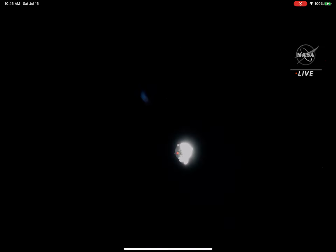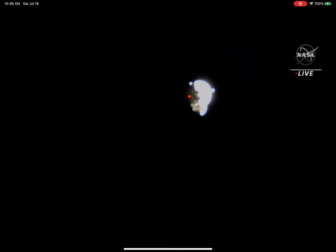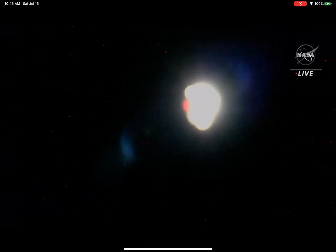So you can see the camera start to really change as we get more illumination on the spacecraft itself. The cameras are controlled from a console here in Mission Control Houston. That position is called Cronus. They have full autonomy over the control of the cameras on the outside of the International Space Station, able to adjust the zoom, the focus, the exposure. So they're working right now to do exactly what you're seeing here: zoom in, focus on the spacecraft a little bit more, and change the exposure so we can see the spacecraft and those plumes coming from the Draco thrusters a little bit clearer.